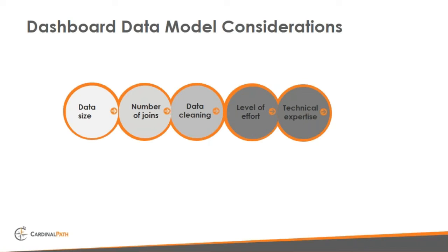So this data set got really big really quickly. Had we tried to connect the dashboarding tool directly to that ad group level data, the dashboard performance would have suffered. So in that particular case, we had to work with the data and pre-aggregate it outside the visualization tool before we could even connect it to the visualization tool.